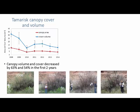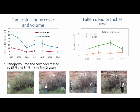So you can see from this picture, the change really happened pretty quickly, and from there on out, they looked pretty similar. This last picture, you could see a little bit of resprouting. The fallen debris on the ground underneath the tamarisk, these results were not significant, but the larger woody debris, really nothing was going on there. The finer woody debris increased a little bit, but then it went down. So not quite sure what's going on there, but possibly some of it got washed away. But in any case, it's not a dramatic increase. So it looks like most of the dead branches are staying in the canopy for now, and they haven't really started losing all of those dead branches yet.